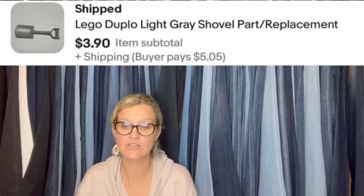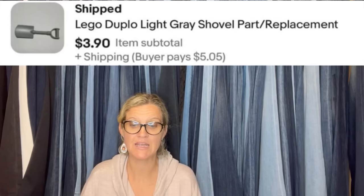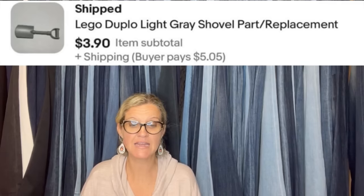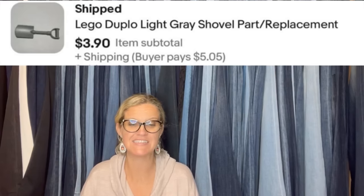We got this in a free bag of toys from Facebook Marketplace in April of 2023. Sold for full asking price of $3.90 plus shipping. It was an experiment. Courtney says all the time she lists items just to see if they will sell. And yes, it sold. FYI, my husband thought I was crazy to list it.